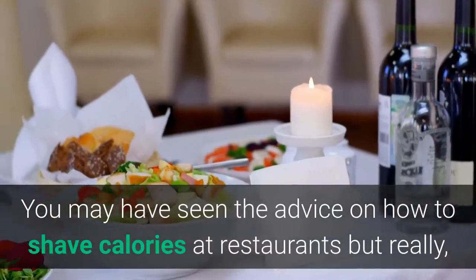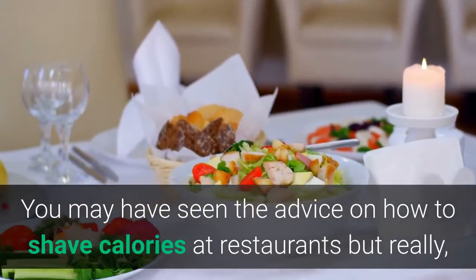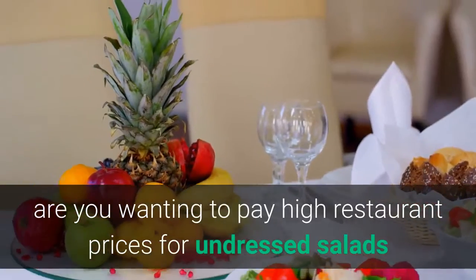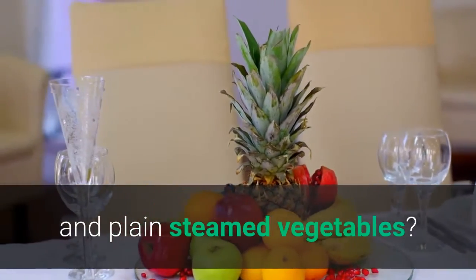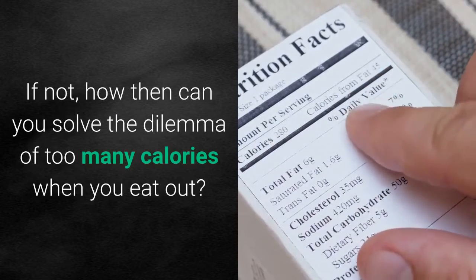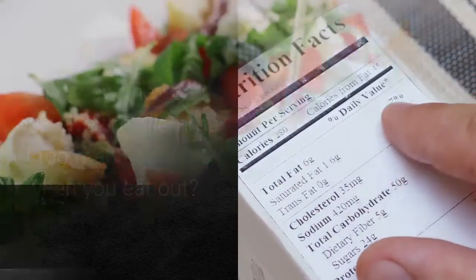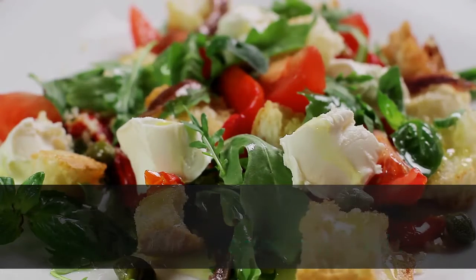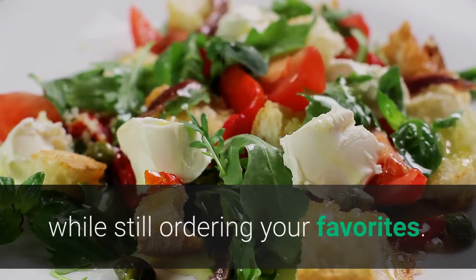You may have seen the advice on how to shave calories at restaurants, but really, are you wanting to pay high restaurant prices for undressed salads and plain steamed vegetables? If not, how then can you solve the dilemma of too many calories when you eat out? Here are 7 tips for getting the calories out of restaurant meals while still ordering your favorites.